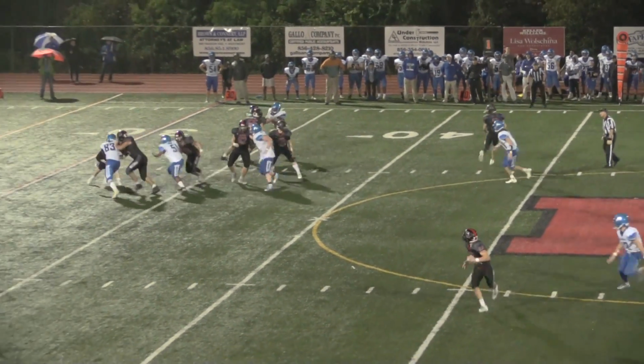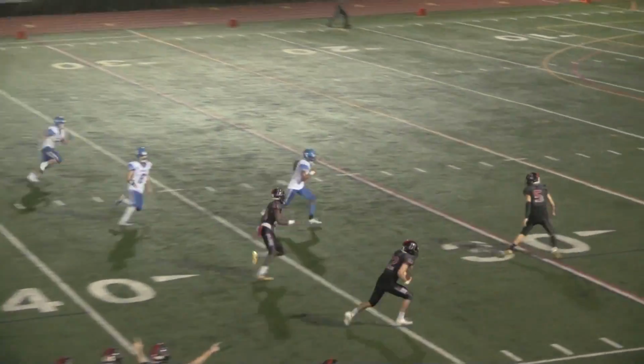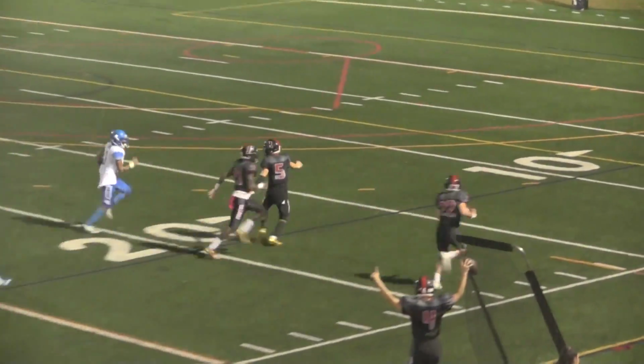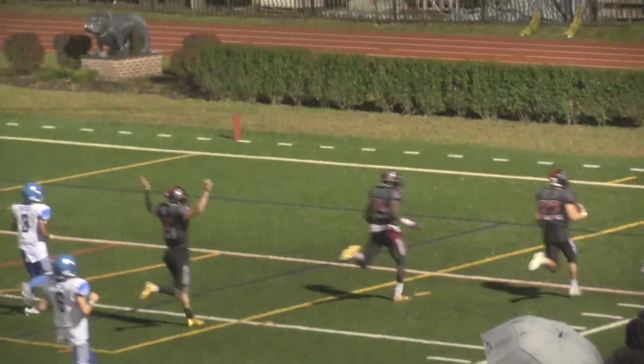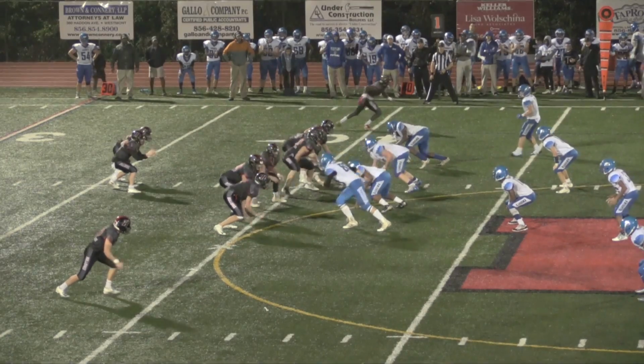Foley looking right. He's in trouble. Spins around one man. He's at the 35. Puts it up in the air. Has a man wide open. Brown. Brown is going to go walking into the end zone for a touchdown. Excuse me, it's Davis Smith.